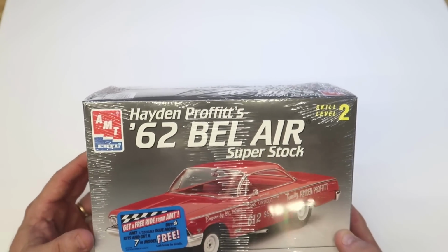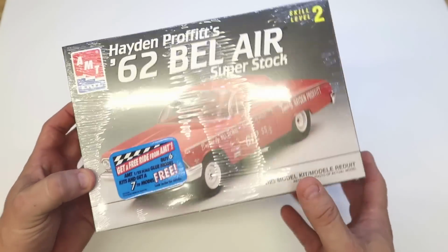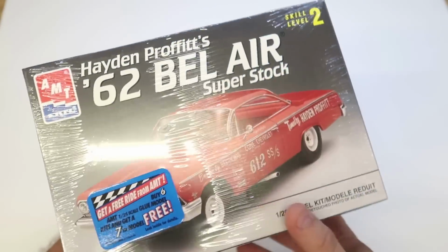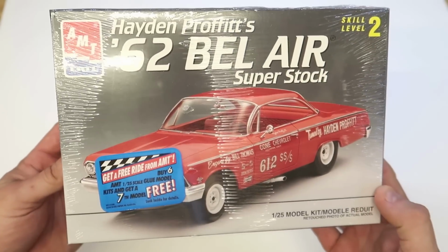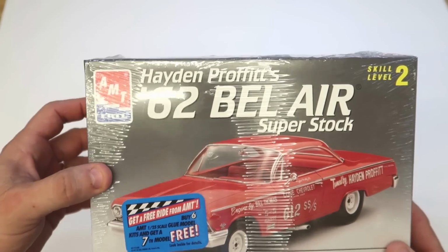Hayden Proffitt, '62 Bel Air Super Stock. You see quite a few of these in this model, the Super Stocks. AMT. Let's see, what year was this thing? 1993 is the year. Very cool car. Got a 409 under the hood, I think. Yep, 409 under the hood. Very cool. I thought that I just got one like this. Maybe I'm mistaken. But anyway, cool car. I'll have to get another one so I can build one. Yes, I'm weird. Sorry.